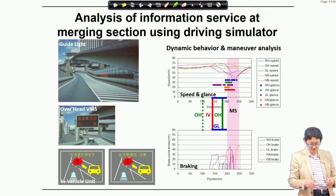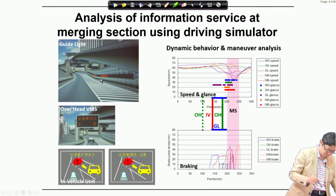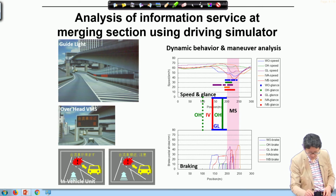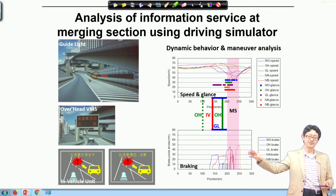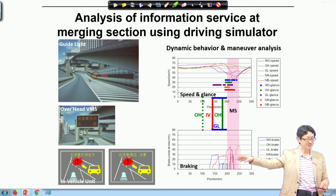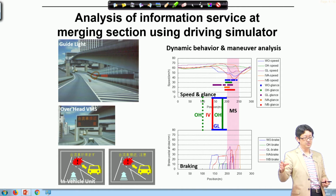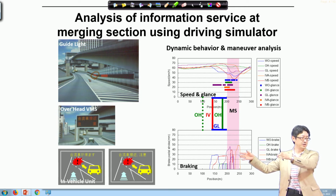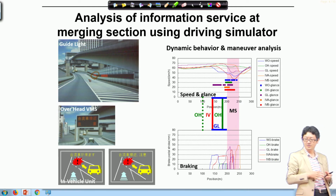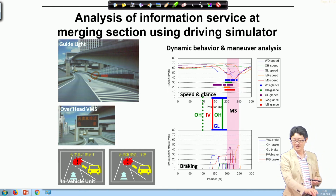For example, in this case, a driver looks to the right side, and there is a red light, or there is a car behind the wall. So this driver tries to set his position to the black area. If he keeps this location, he can automatically merge. But in some cases we just provide information, like car is coming, but not the precise location.